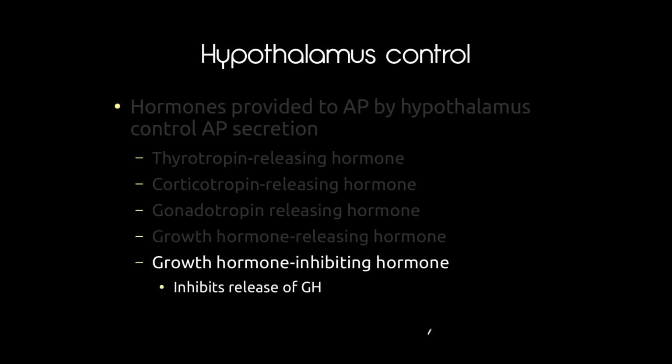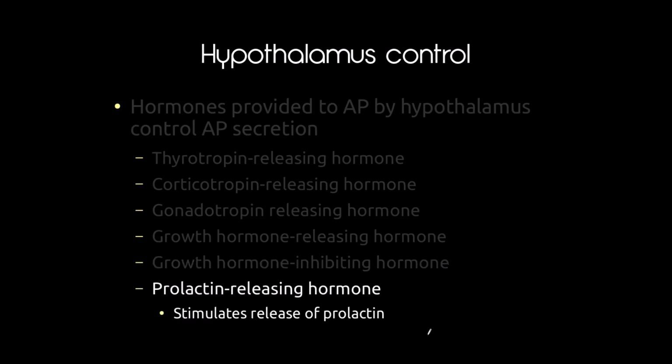We have growth hormone inhibiting hormone. So not all of these hormones that are going to be provided by the hypothalamus to the anterior pituitary are stimulating hormones. Some of them are actually inhibiting. So for instance, here, this is one of them. We're going to have this hormone inhibiting the release of growth hormone. We also have prolactin releasing hormone, which is going to stimulate the release of prolactin.